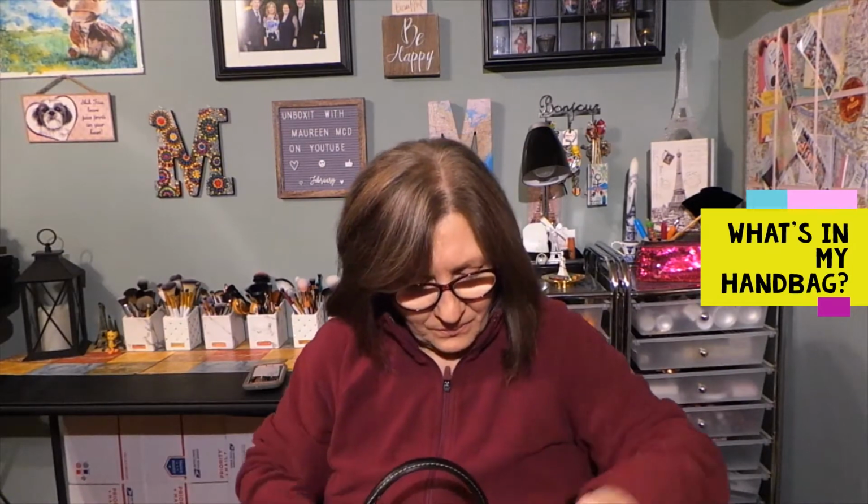No, I had it the right way the first time. Just make sure both sides are the same. And then you just slide it back. It closes. And then this is always with me in my handbag to clean my glasses.